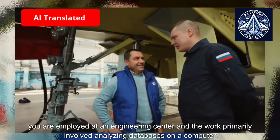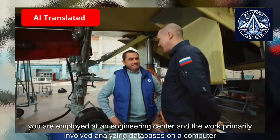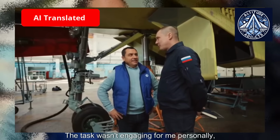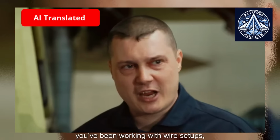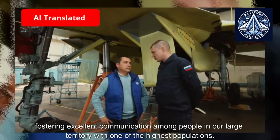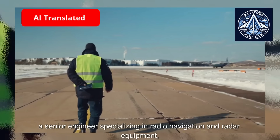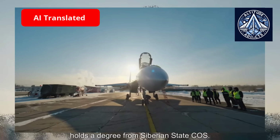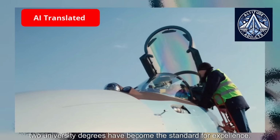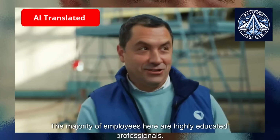Gena, you were employed at an engineering center and the work primarily involved analyzing databases on a computer. The task wasn't engaging for me personally, so I transferred. Since 2010, you've been working with wire setups, fostering excellent communication among people in our large territory. Vladimir Kozhevnikov, a senior engineer specializing in radio navigation and radar equipment, holds a degree from Siberian State University. In this workplace, two university degrees have become the standard for excellence. The majority of employees here are highly educated professionals.